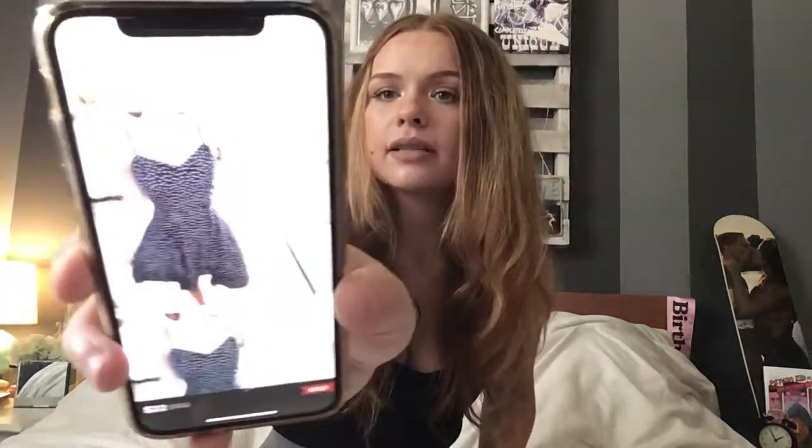Now, this is stuff I got from the bins a while back. This was a cotton on navy blue polka dot skater dress. Just a mall brand, nothing special. I definitely wouldn't pick it up unless I bought it at the bins and it was cute. But I went ahead and picked it up. There it is. It sold for $22, and after Poshmark took their fees, I was left with $17.60.